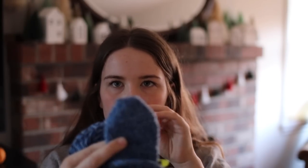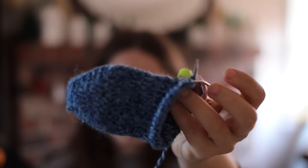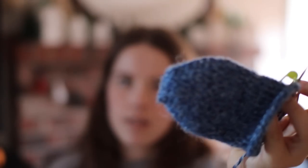and very cozy, and I really like the yarn. It's super soft. This would be really nice to knit a sweater with. I think it's 80 meters per 50 grams, so it's like a bulky Aran weight yarn. And I'm knitting this up on a 2.75 millimeter needle. I'm not using a pattern for these because they're just toe-up basic vanilla socks.